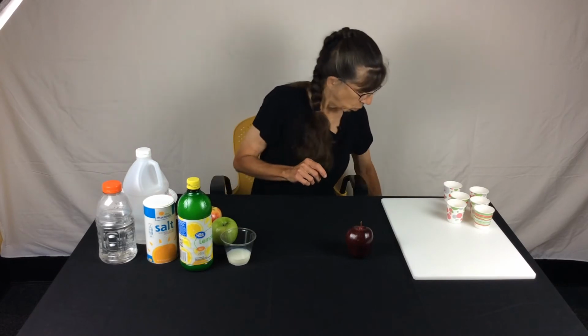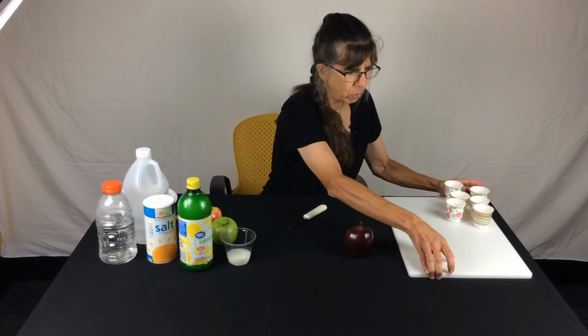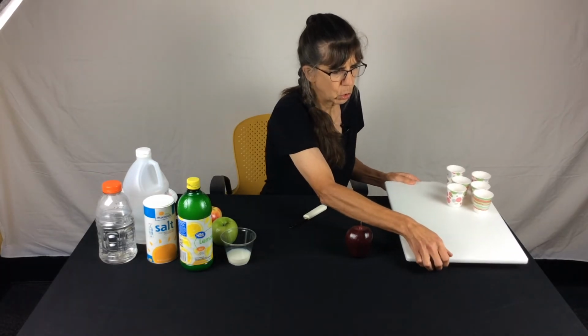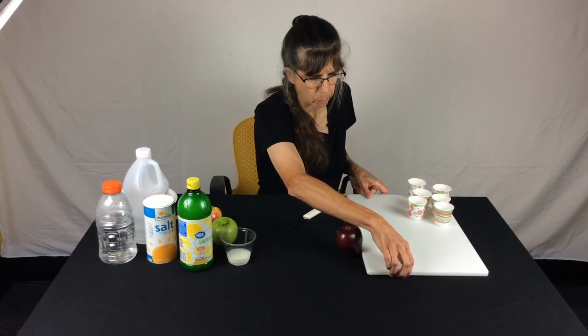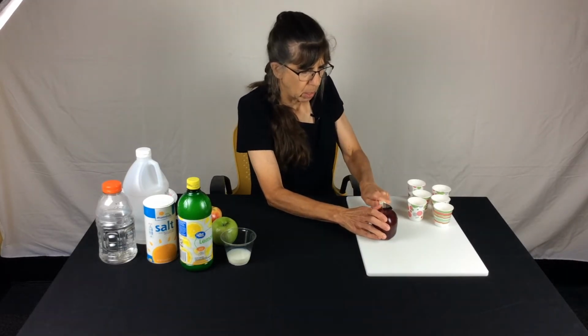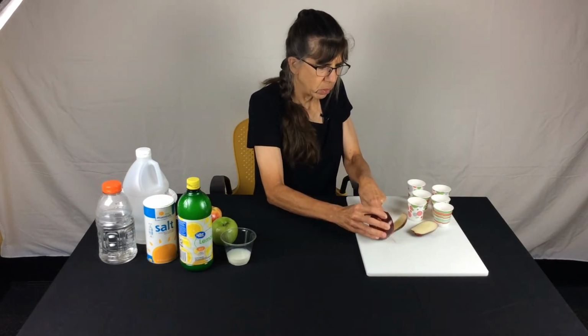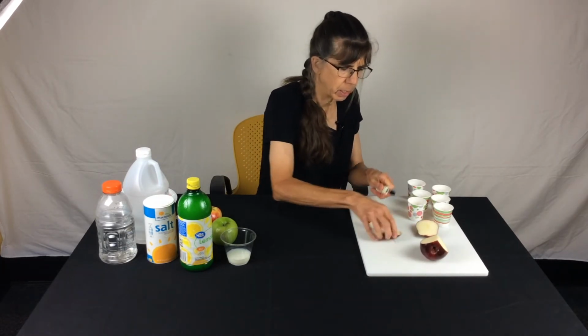So first we're going to cut our apple into pieces. Now, if you're trying this at home, have a grown-up cut your apple for you. So what you need to do is cut your apple into some small pieces.